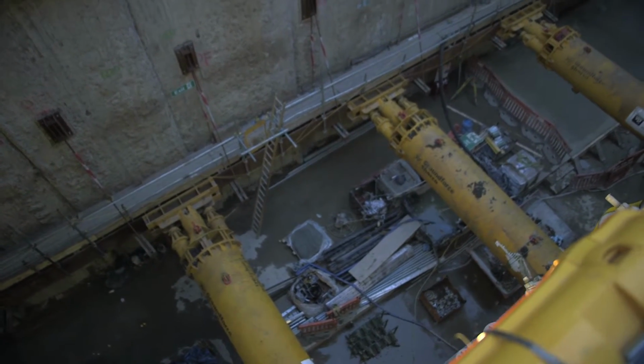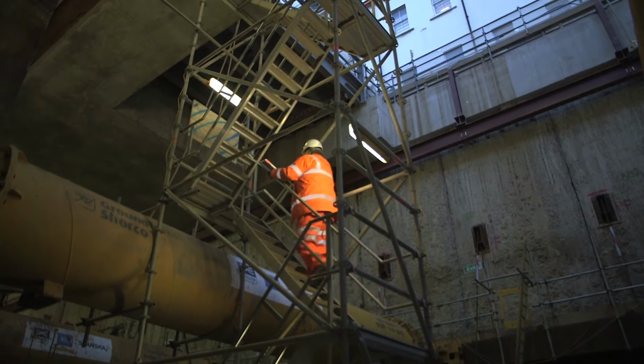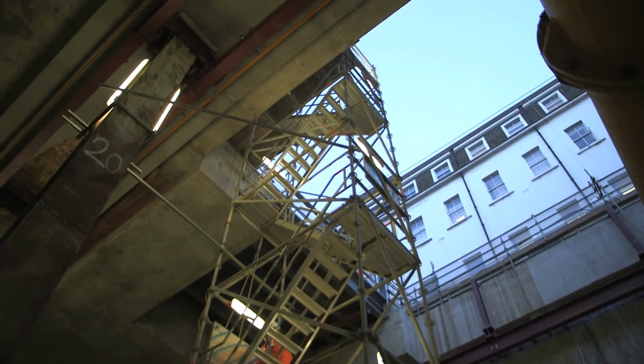When we were putting the diaphragm walls in here, in the main ground we had a few challenges. We came across a few old coal chutes and underground structures that held us up for a while, but we've managed to recover all that time, so we're pleased that it wasn't so significant that it's going to have any outcome on the end result.